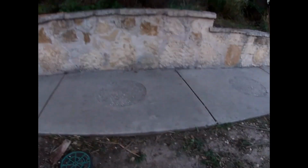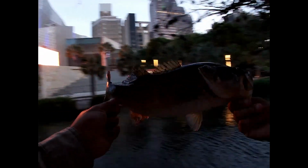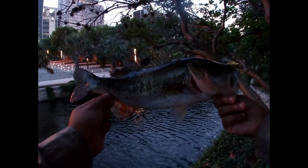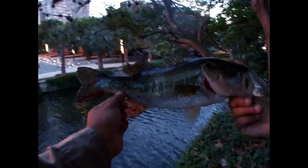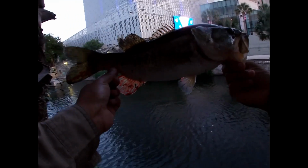Wow, that's a nice sized bass. I can't get him to stop jumping. That's a decent sized bass here. All right guys, check it out. Nice little fatty. It's a little bloody, but he'll survive. I know it's probably real dark, it's hard to see. It's a little bit better. All right, here we go.